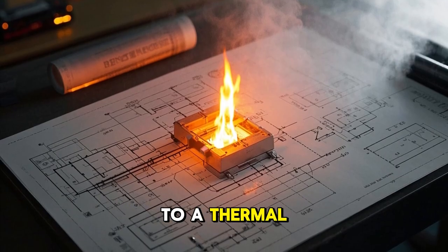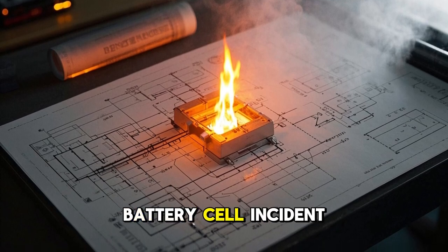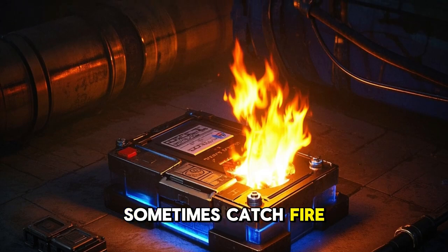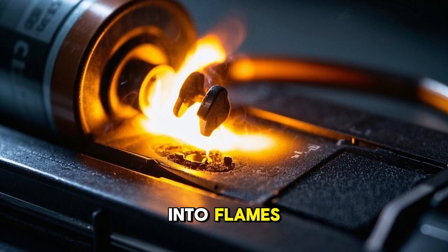Documents also refer to a thermal runaway mitigation system. This is a safety feature that prevents the spread of fire in case of a battery cell incident. As you may have heard, EV batteries can sometimes catch fire. This is usually due to an internal short circuit. When this happens, the battery overheats and can burst into flames.